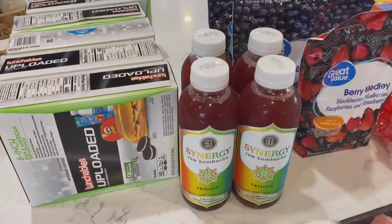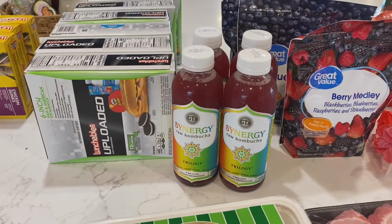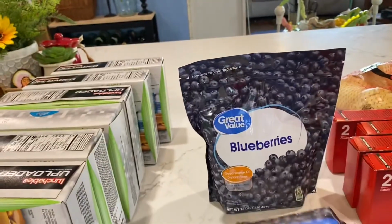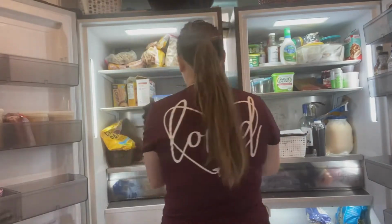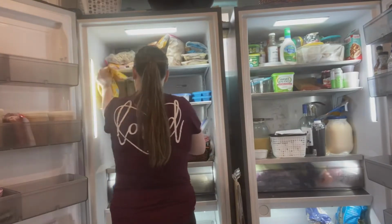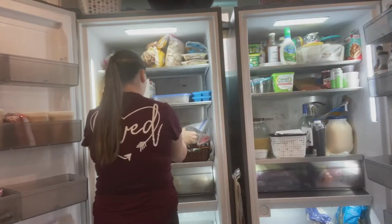Some of these things were Walmart swapping out my order. I actually ordered a whole box of kombucha. They didn't have it. And then I ordered different berries, but they substituted for the blueberries, which was fine. And I'm just taking some old ice cream out of my fridge that was barely left, or freezer, and putting away the other stuff.